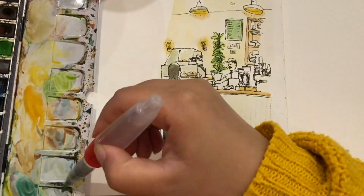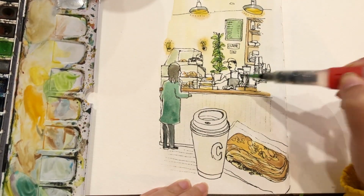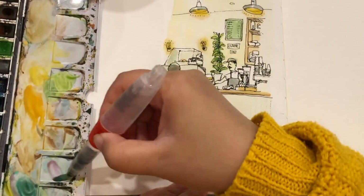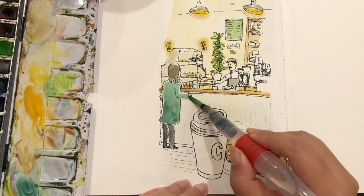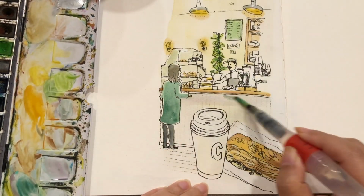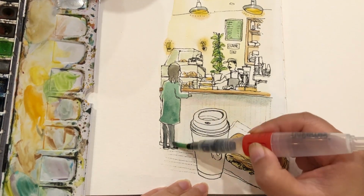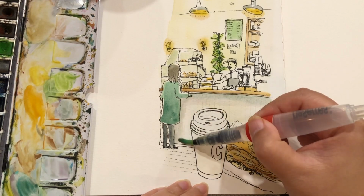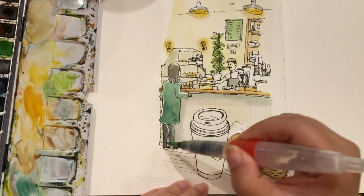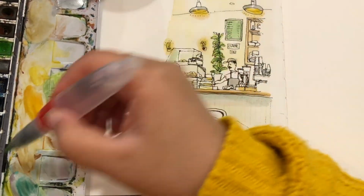And grabbing some leftover gray to paint the lamp hoods, leaving a tiny little bit of highlight in the middle. And his apron is also like a black color. Using the leftover gray to paint underneath the edge of the counter because there's a cast shadow to give 3 dimension, and also the cast shadow from the lady's body. And painting the bottom board of the counter.